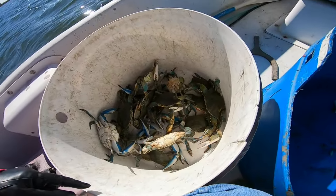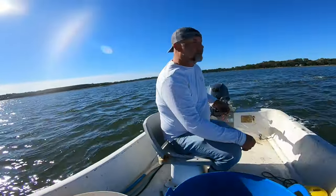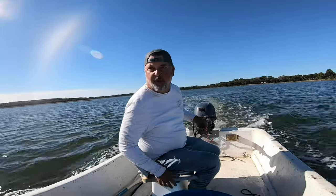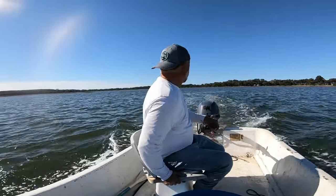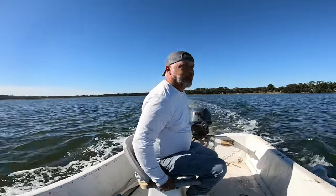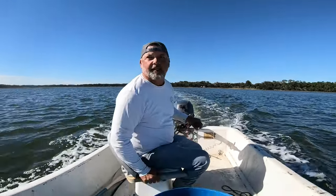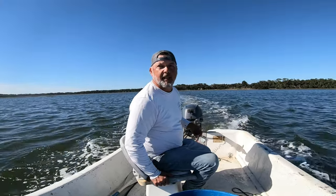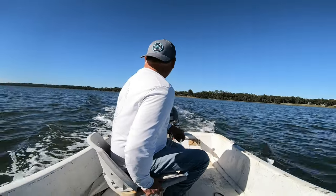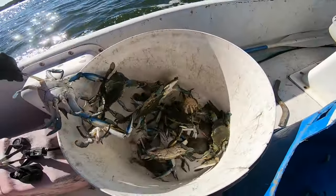So as we've been coming along with you guys, we've already come up from that crab trap where we just pulled up, getting close to 100 yards. And I know the channel that runs through this area, so we're going to go with these other traps in this channel. And then we'll try to count.